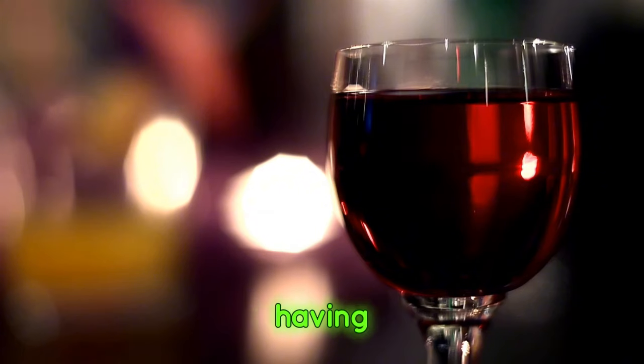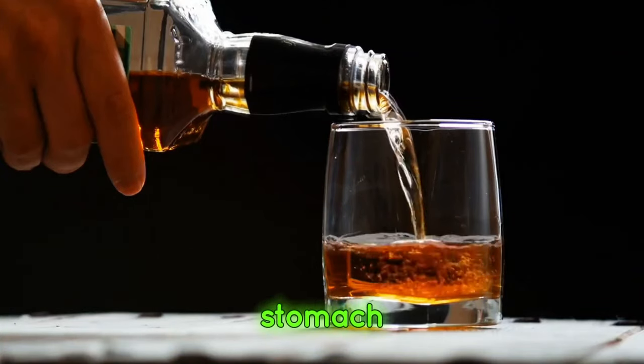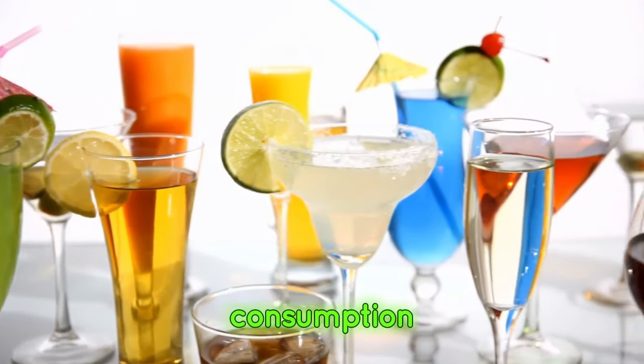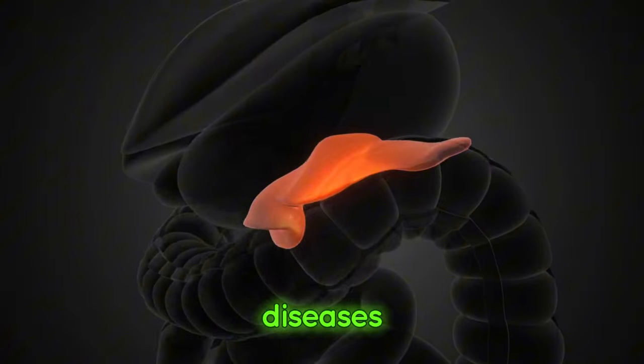For example, having a glass of wine with a balanced meal can be a safer choice than drinking on an empty stomach. Additionally, limiting alcohol consumption can help prevent other health problems, such as liver and pancreatic diseases.